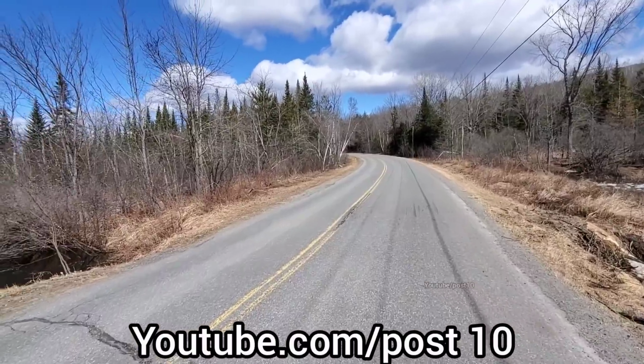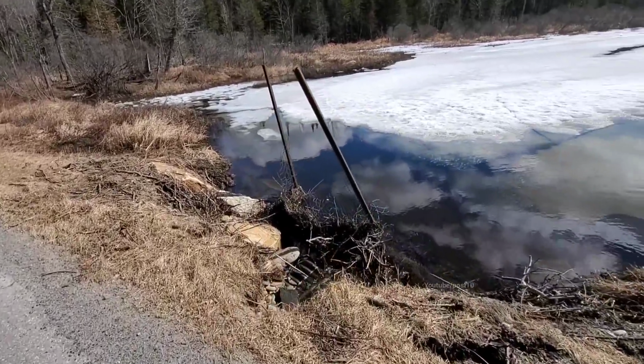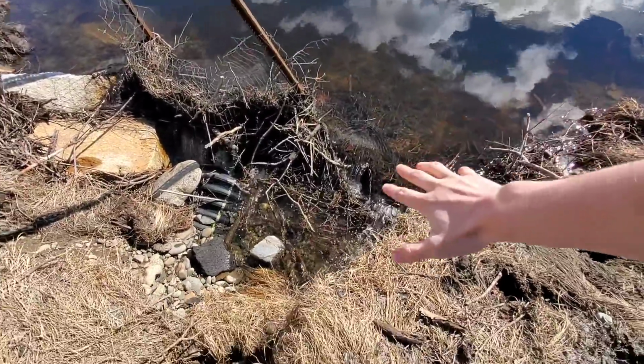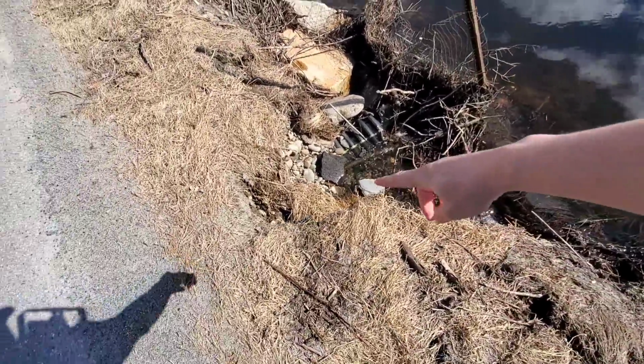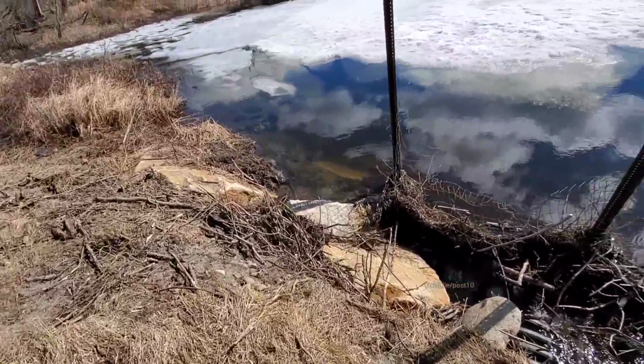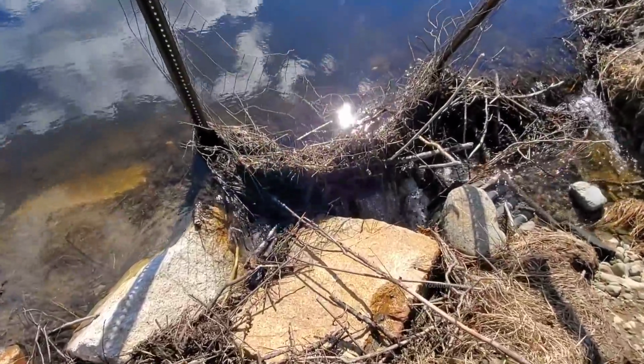Hey everyone, today we're at a culvert which has been dammed up a ton by the beavers. As a result, the water's going around here and that's about to start compromising the road. Look how close that is. We're gonna go ahead and remove a good amount of this and get that culvert flowing a lot better.